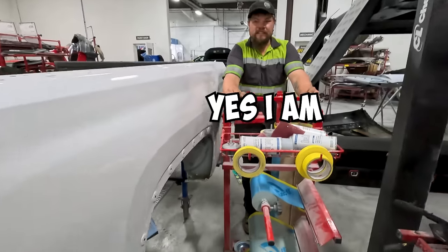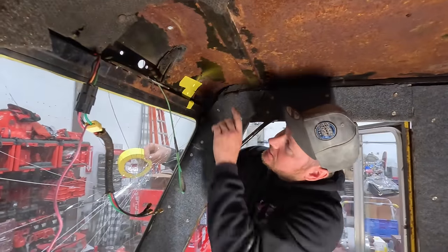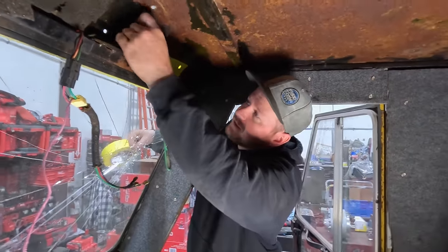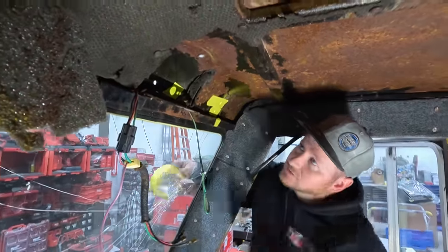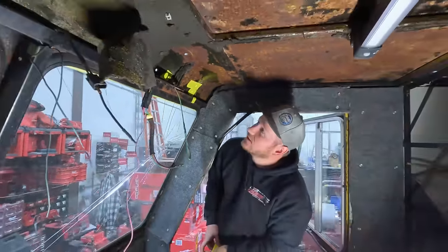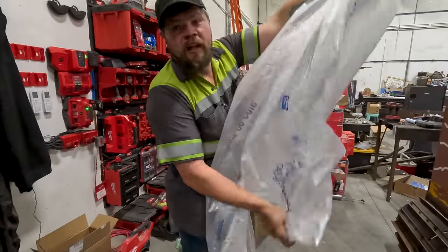So Hillbilly's just grabbing the masking paper cart? Yes, I am. And just going through on the inside, taping the holes up from the inside. These are for the wiper motors. So we're gonna make sure those are good. Those are good. I don't quite know what I'm doing, but I do know that we gotta put plastic on.